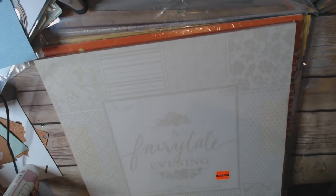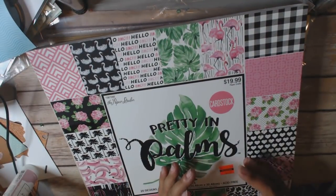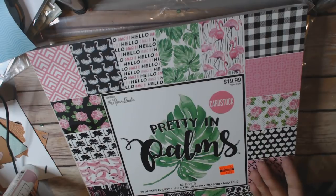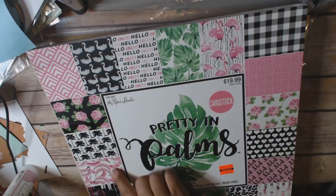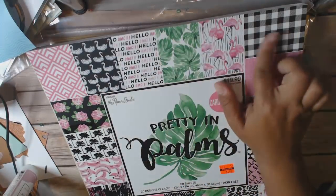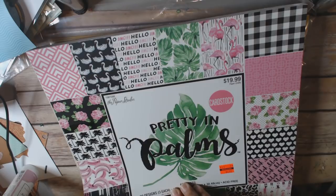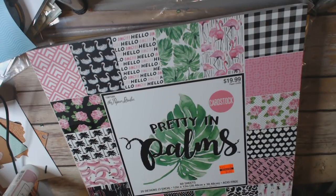And then I got this one called Pretty in Palms. They also had it in the smaller size, but I just didn't want it in both, and I couldn't decide, so I just went with the bigger one because I figure I could do more with it. It's $4.99, normally $19.99, and you can see all the different patterns, and I really, really like it. So you got your swans and your checks right there, and your hearts and your roses, and I like the colors. It's a textured cardstock, so kind of cool.